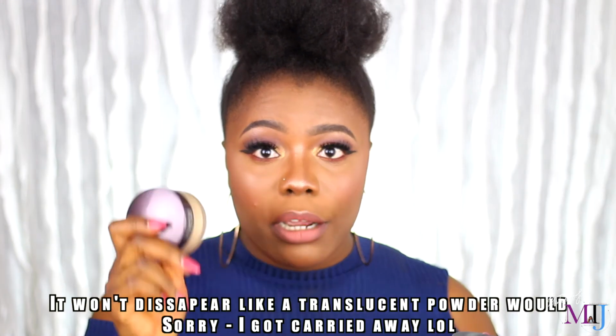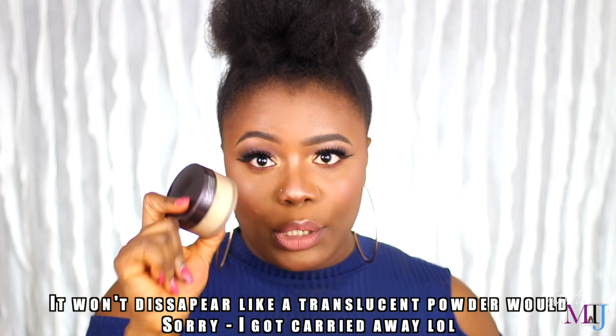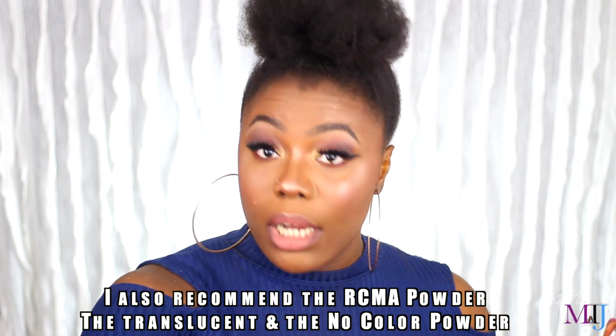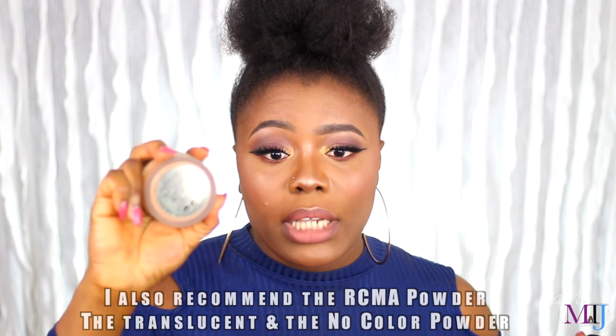But I would highly recommend you splurge and get the Laura Mercier powder, or any other translucent powder will do, you know what I mean? But if you have dark skin, go and get the medium shade and use this. You will not regret it, okay?